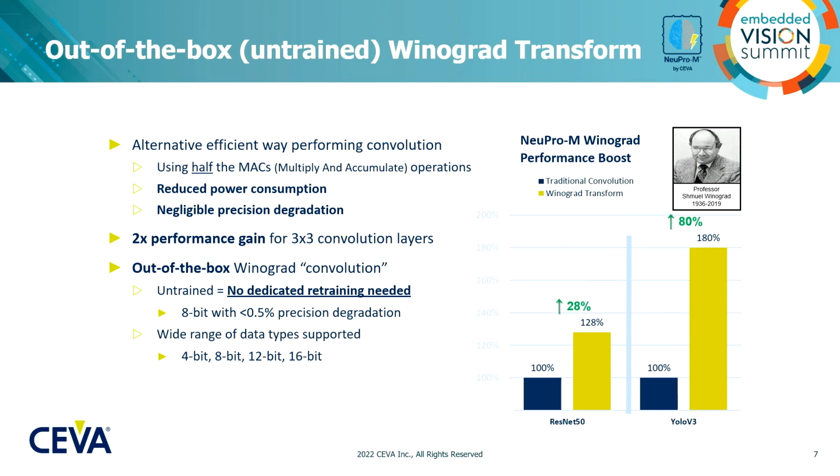We were able to achieve very good performance, so we do not have any significant degradation in terms of the precision using the Winograd transform. And we do not need to do any retraining in terms of using it. So as an example, running ResNet 50, we're able to achieve 30% improvement and 80% improvement for YOLO v3 just by turning on the Winograd transform. So this capability can basically be turned on and off per layer level.